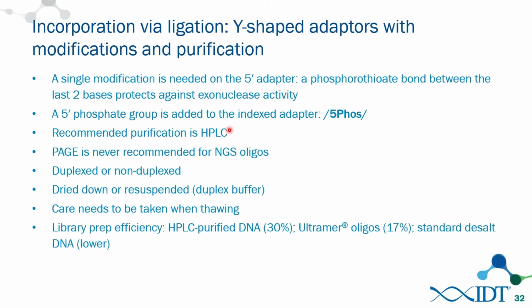True grade is normally supplied non-duplexed, and you can have an option of either dry down or resuspended. When you are thawing these, obviously, when they are duplexed, it's only about 12 nucleotides that would overlap. So when you go through multiple freeze-thaw cycles, you might have the strands dissociate. So you just need to be careful with handling these adapters as well.